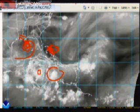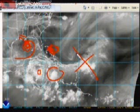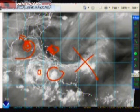And also there's a high pressure ridge over the top that's trying to establish itself over the top of 93L, and that's been disrupting development as well. So this is not going to develop out here. It's just too much wind shear with an upper level trough, and right now all eyes are on 93L.